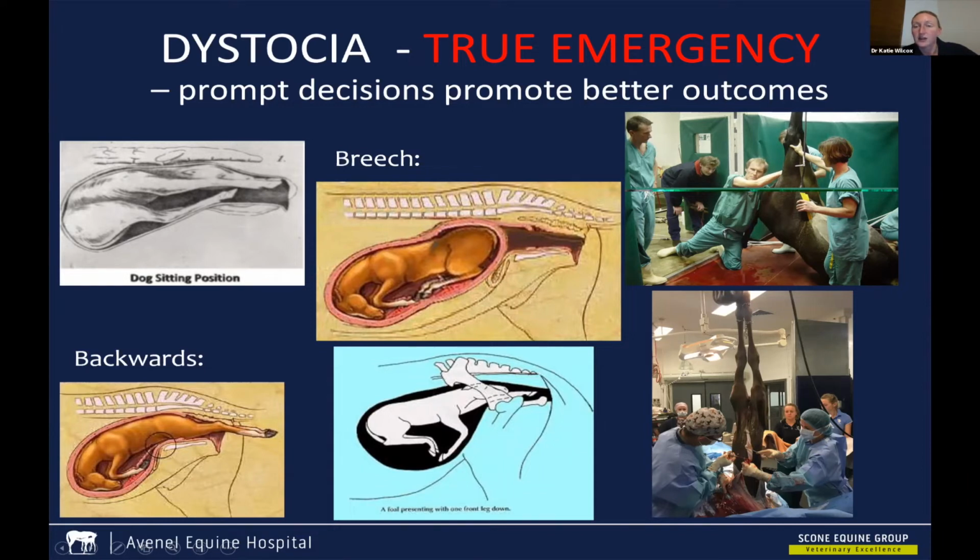Most dystocias can be corrected in a standing mare or by GAing her, so we've got a bit more room to correct the malposture and push the foal back from the pelvis. But in certain cases of malpresentation, especially things like breech foals or dog sitters, a cesarean is going to be your best option. If not, then maybe a fetotomy can be performed.